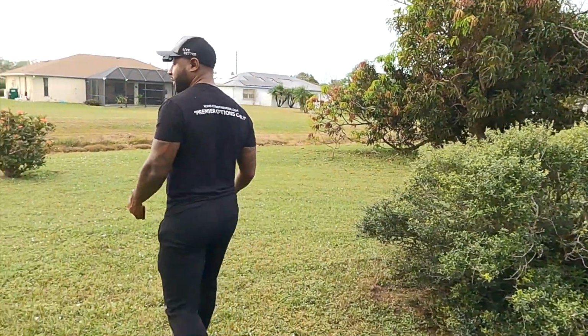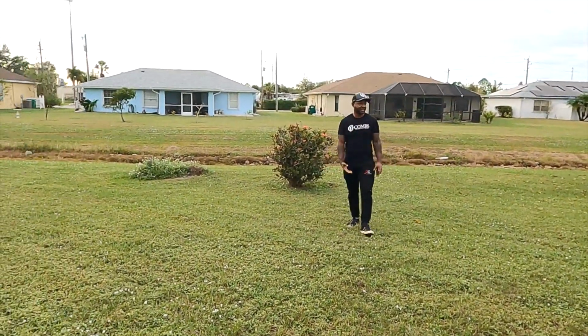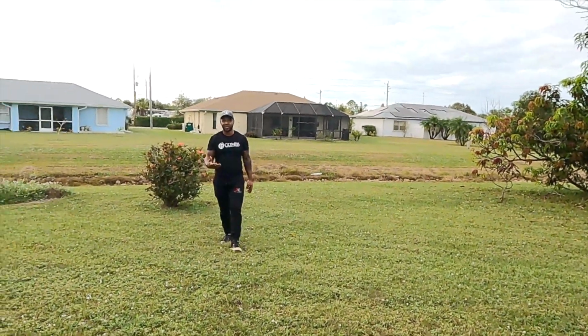So this is the backyard space. We have a lot of land, a lot of yard space. I love it. We're in a cul-de-sac, so it's just a great position.